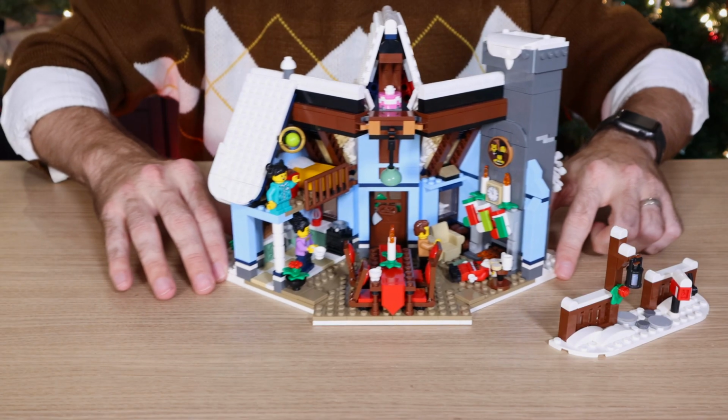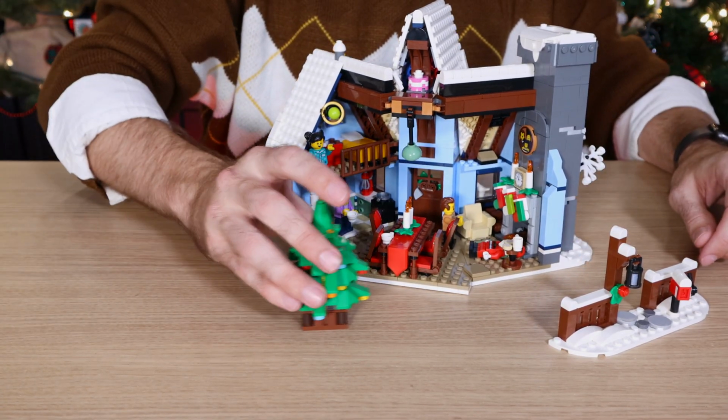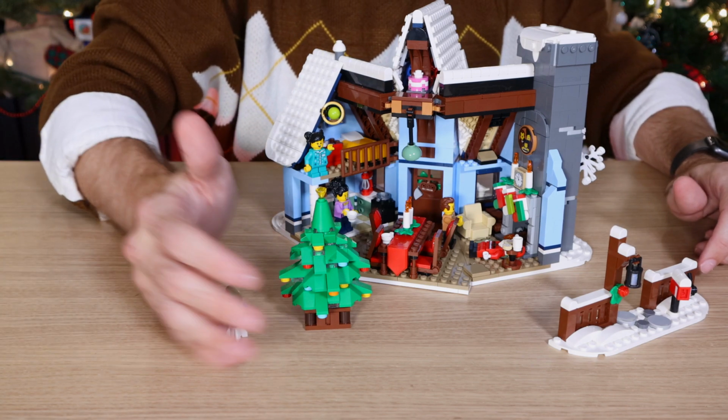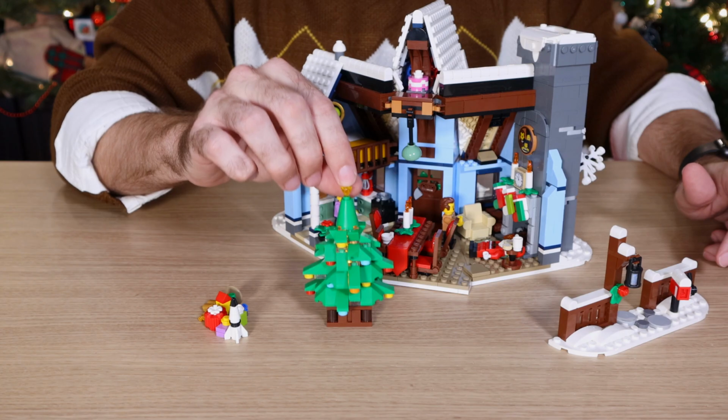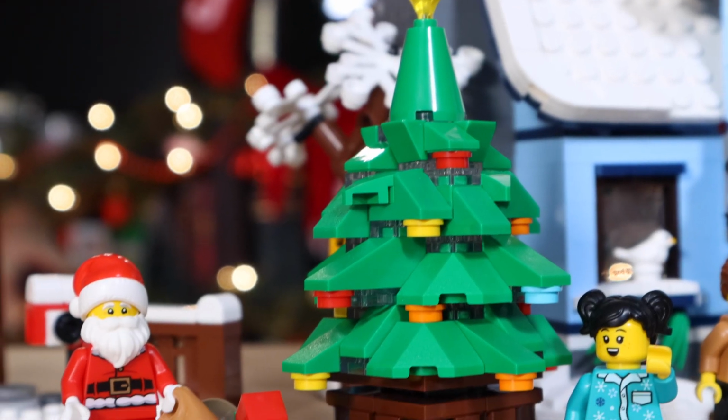And then remember, Dad, something even more important than your presents on Christmas Day are your presents on Christmas Day. Those are always what the kids are really all about. You got a little Christmas tree which lights up there. Very lovely, very well built.